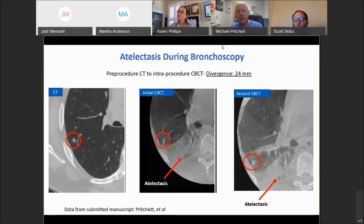But the point is to show you just basically more examples of what you've already seen here. And this was a case where we were going after a very small nodule. This was actually for a nodule marking case.